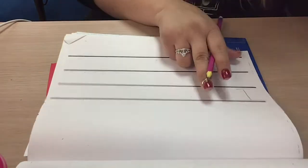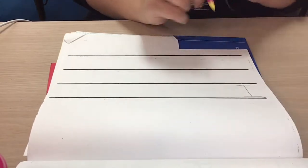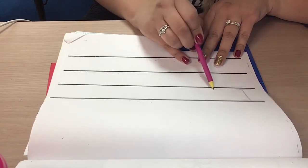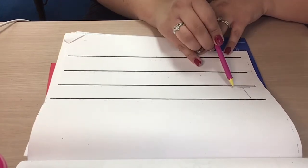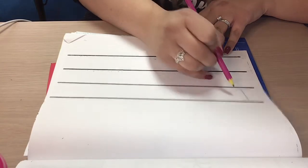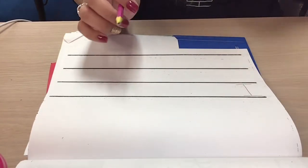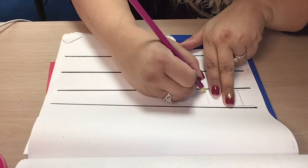If you are left-handed, I know it's hard to do this, but it's kind of like you count spaces: 1, 2, 3, and then you can start writing. So my left-handed friends, let's count 3 spaces, 1, 2, 3, and then you can write. It'll be easier when we have the dotted lines because we can count the dotted lines. Here I know that we don't, but anyways, my two-finger space.